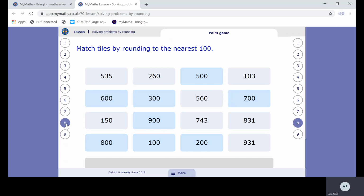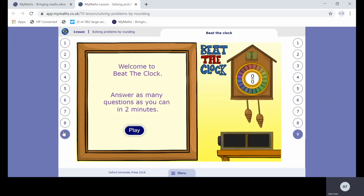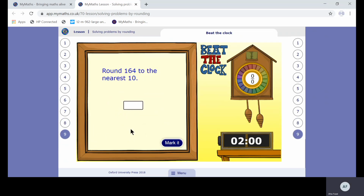Match tiles by rounding to the nearest 100. So I've got 535. Is that closer to 500 or 600? 260. So the 6 you round up, so it's closer to 300. That's your tile matching, and they're welcome to beat the clock. Round 164 to the nearest 10. Because it's a 4, you round down, so it stays as 160.